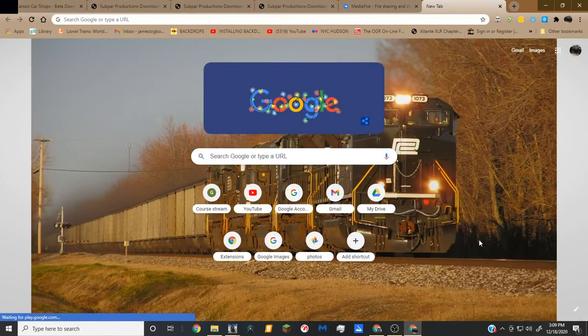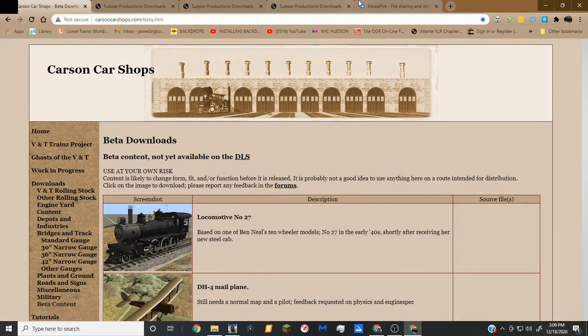Hello everybody and welcome to the long-awaited Trainz Grapevine Vintage Railroad 2248 Puffy Mega Pack. Not really long-awaited and probably only one person wanted this, but anyways, here we go. So before we look at the Trainz, let's go here to the pack.